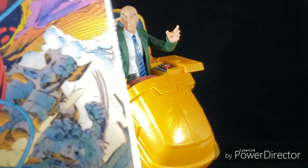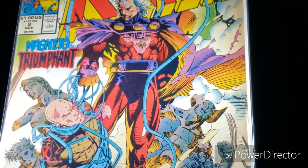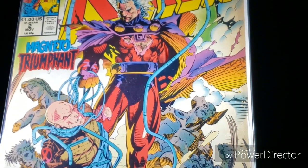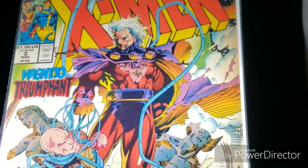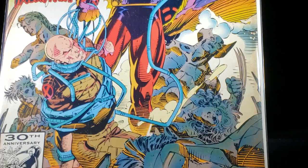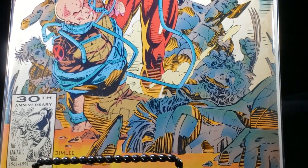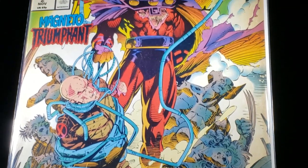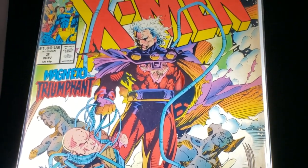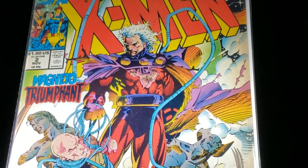I wish I had the first issue of X-Men. I do not. So let's take a look at a comic book from 1991 that features Magneto and Professor X. This was issue number 2 of X-Men. How 90s is this? They were celebrating their 30th anniversary here. So Magneto at this time and Professor X, they were 28 years old in the comics, comic-wise.